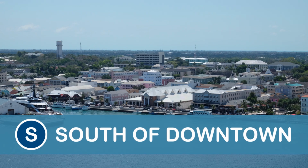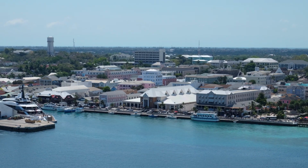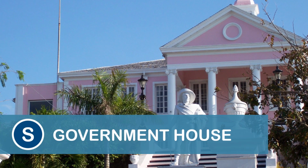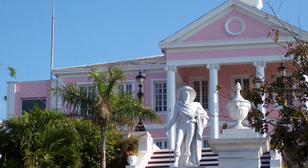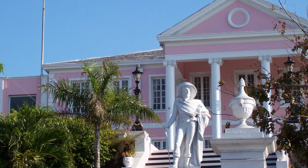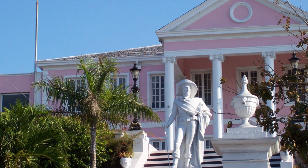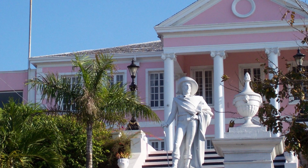South of downtown Nassau, there are several points of interest that are within walking distance of the cruise terminal. Just south of the Christ Church Anglican Cathedral and Pirates of Nassau, you'll find the Government House. Built in the early 1800s, it is the official residence of the Queen's representative to the Bahamas, the Governor General. A 12-foot statue of Christopher Columbus is visible through the gates.